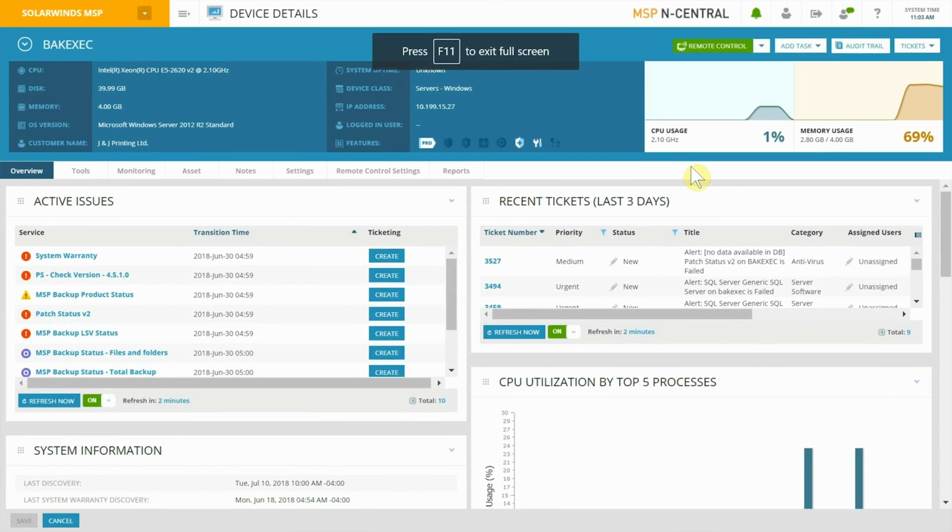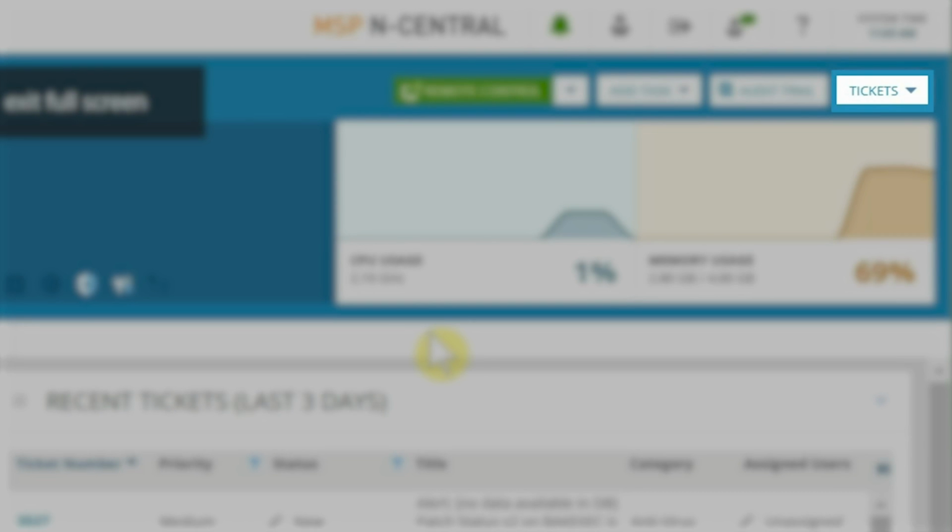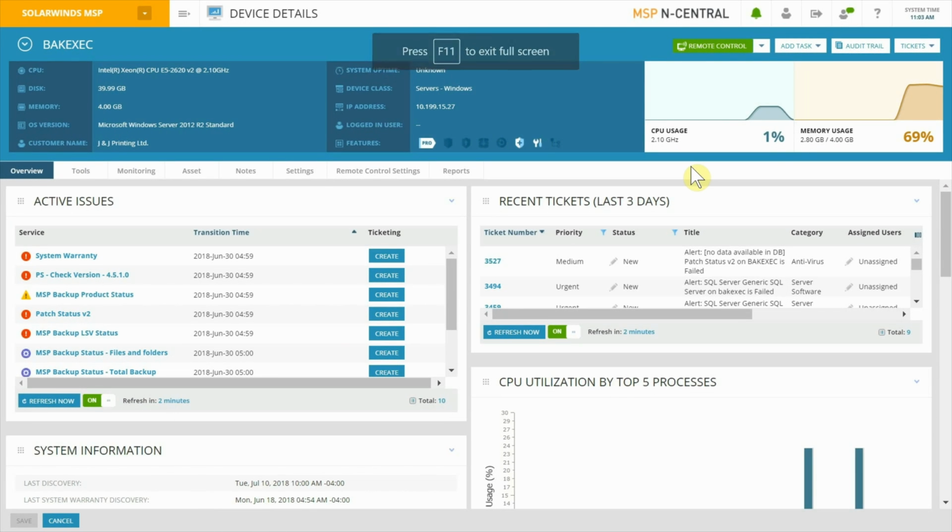Putting this kind of functionality in the N-central user interface makes your technicians more efficient because they don't need to switch back and forth between the N-central UI and whatever PSA solution you happen to have in place. At the device level, up here in the top right-hand corner, we've added a new Tickets drop-down menu, which pulls in information from the PSA about the device's last 5 tickets. You don't need to constantly flip back and forth between your two products anymore, N-central and your PSA solution.